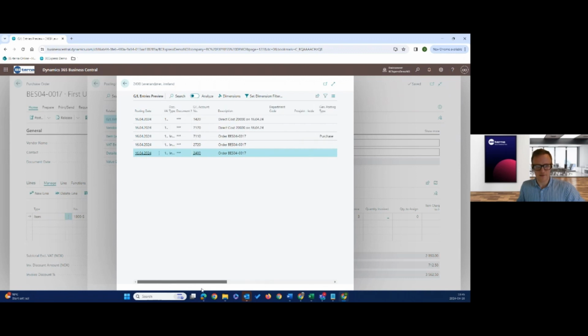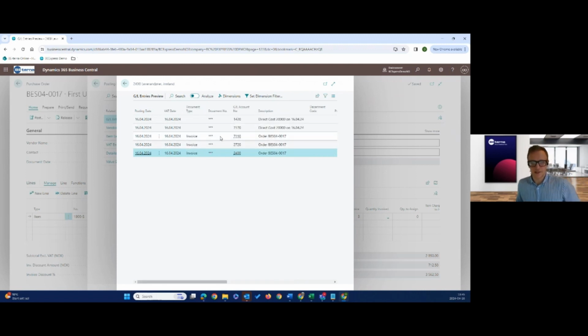So I will have direct control over how it's going to be posted. I see the direct cost from the item will be deducted from the inventory, and I will get a unit cost that will be applied to a cost account. I will also get a cost related to that on this account, and I will get a VAT posting, and I will get a posting to the vendor account.